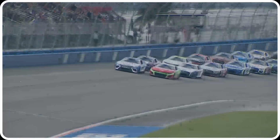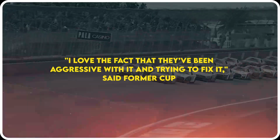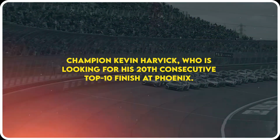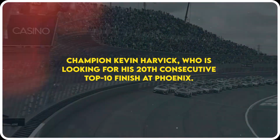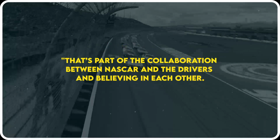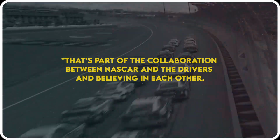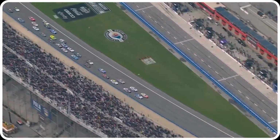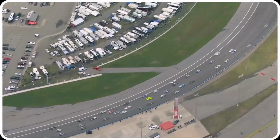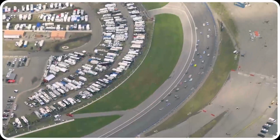Raceway. "I love the fact that they've been aggressive with it and trying to fix it," said former Cup champion Kevin Harvick, who is looking for his 20th consecutive top 10 finish at Phoenix. "That's part of the collaboration between NASCAR and the drivers and believing in each other. They're going to do something, and they believe what we're saying. As long as everybody collaborates and keeps continuing down that path, the racing can get better."